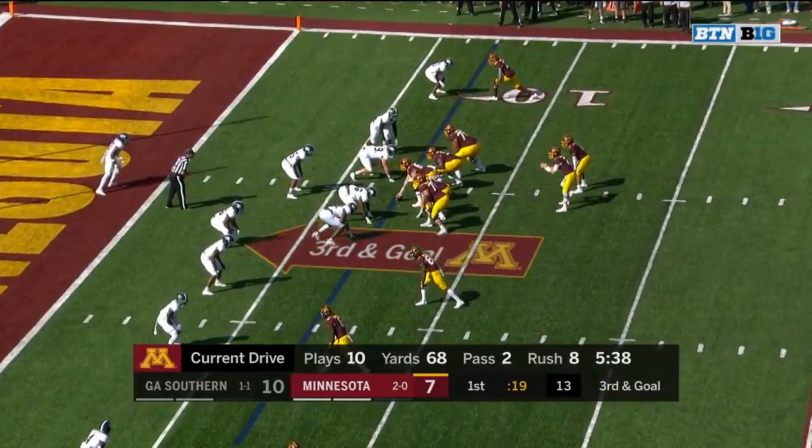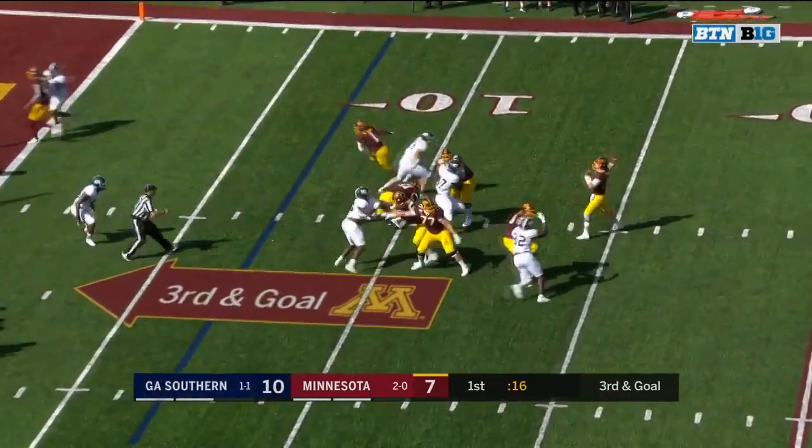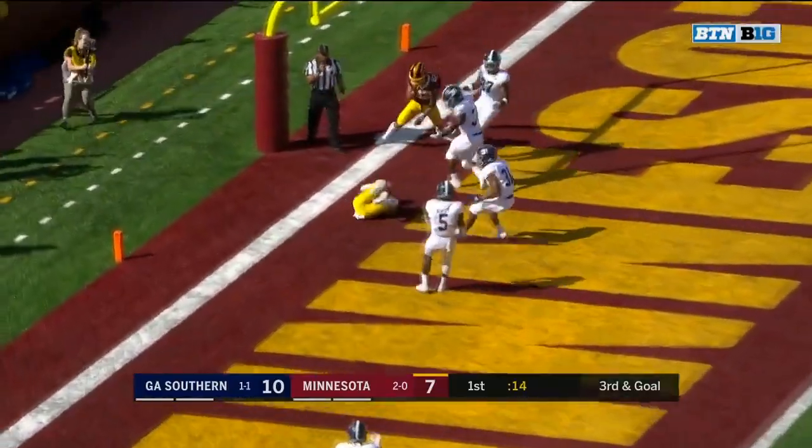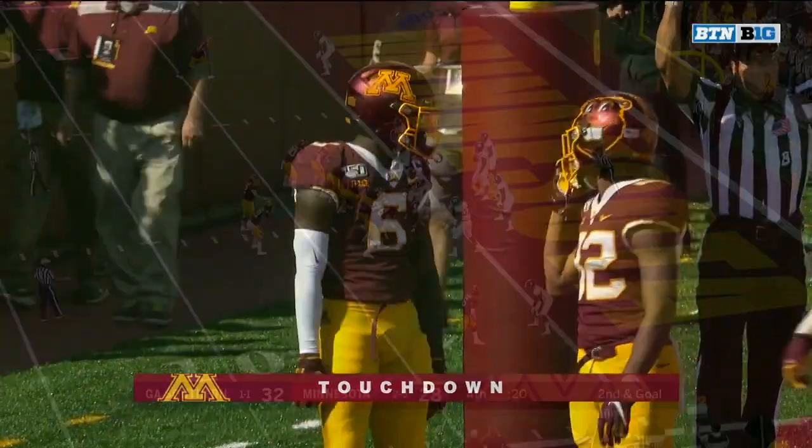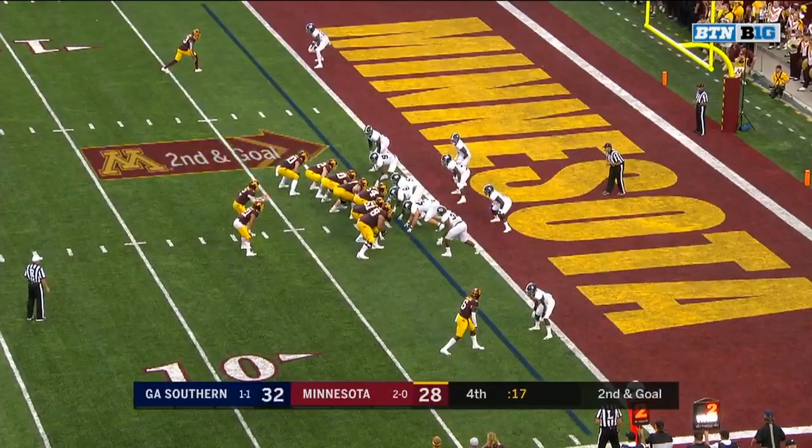Tanner Morgan calling the shots for Minnesota. Short drop over the middle. Back of the end zone, touchdown. A leaping grab for Tyler Johnson. Tanner should have kept that ball around the edge.